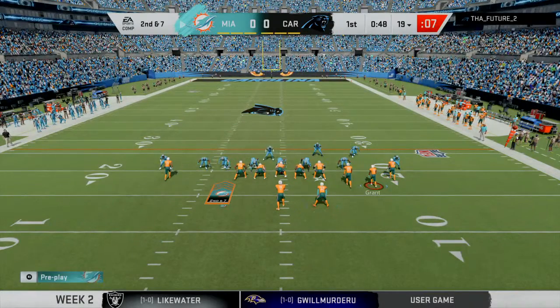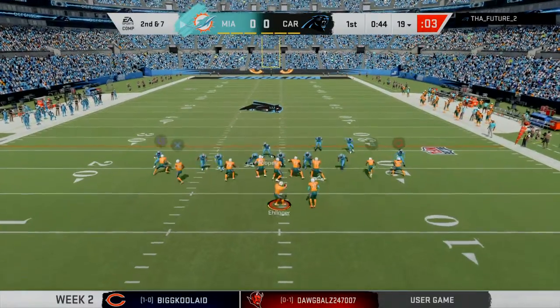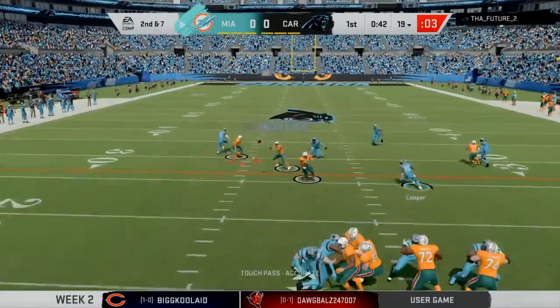10's the mic. You don't want nothing back. Hey, rock. Ready.